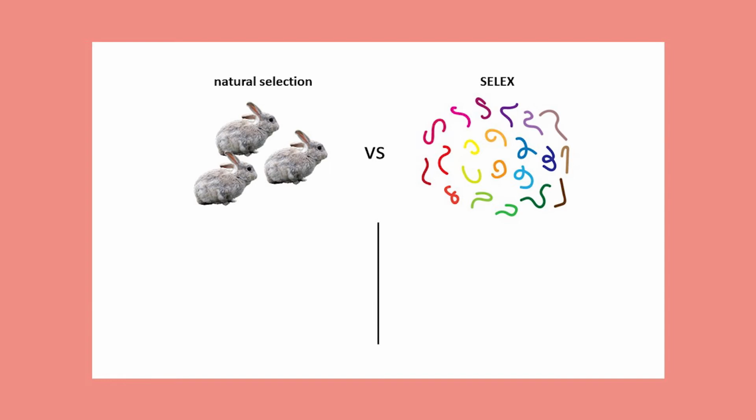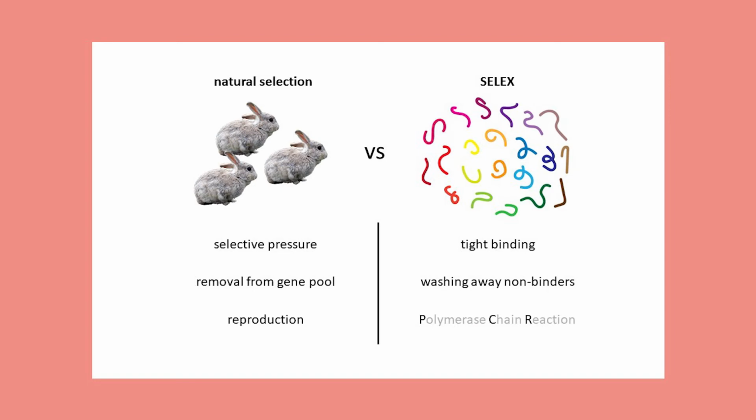In SELEX, the selective pressure was being tightly binding, being sticky. Removal from the gene pool was accomplished through washing away the rejected sequences, and replication was, well, replication, just by PCR and not by biological reproduction. And this is why I consider the SELEX method to be a pseudo-example of evolution. It's a microcosm of a process that usually spans millennia.